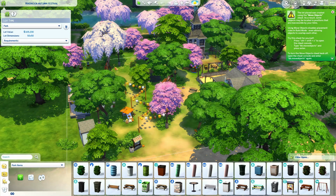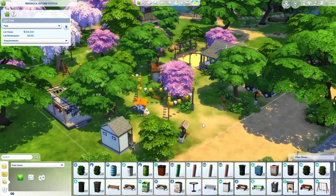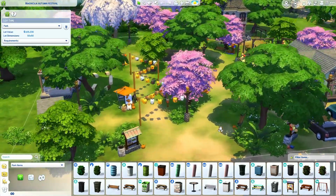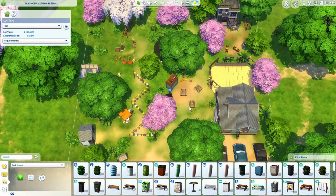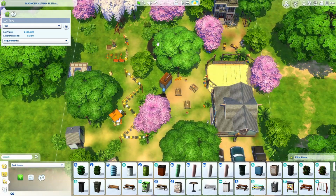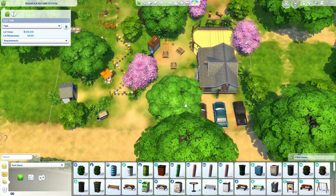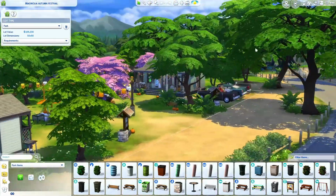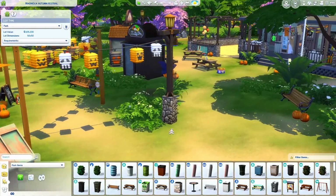This next lot is called the Magnolia Autumn Festival, created by moonlightowl-es, and I love this one because it is just so beautiful, all of the trees and such. Here's an overhead view really quick just so you can see. This is basically just the park but with a little bit of an autumn vibe to it. We have some cars here, which adds that extra realism. It's decorated lightly with pumpkins and fall themed items.